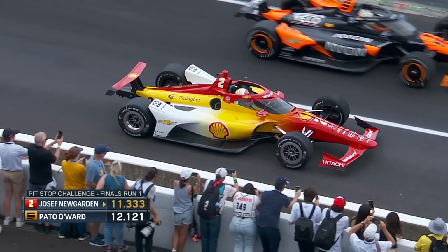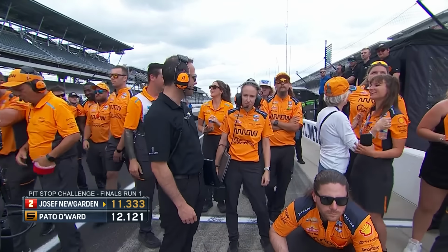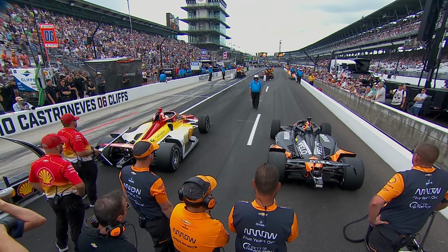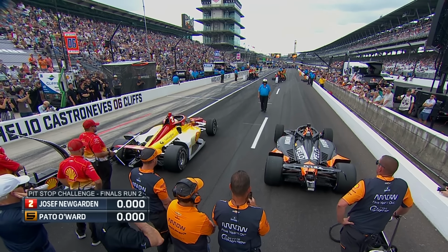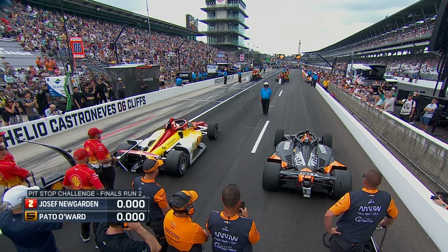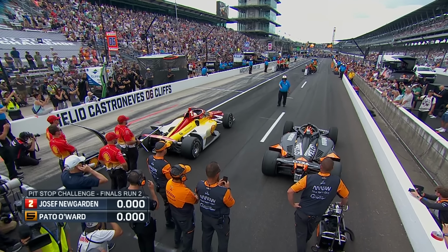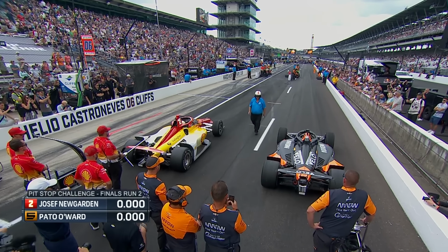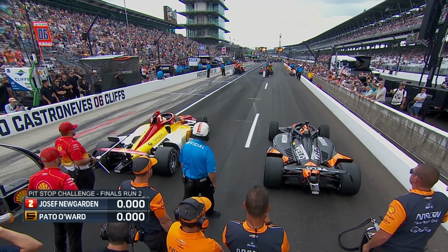Once again, Joey, despite being a little behind on the launch, he threw it into the box with authority. But another win for Newgard, who has been sub 12 seconds on all 4 of his runs. Is that right? Are we up to 4? Yes. It's been clean. It's been repeatable. All that Penske practice has been realized so far.